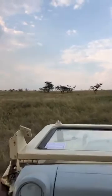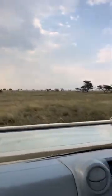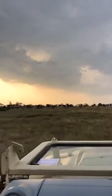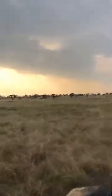Remember, the game drives are very tricky because at this particular time of the year we have a lot of long grass in the Mara, which sometimes makes the animals hide very well, particularly the cats.